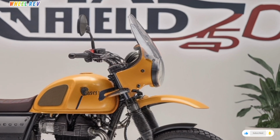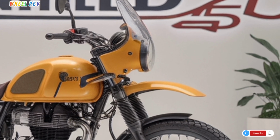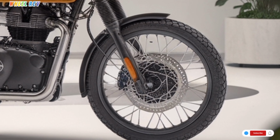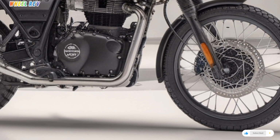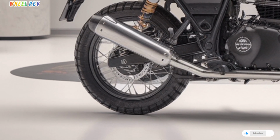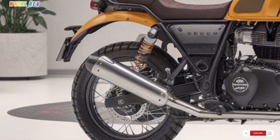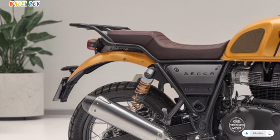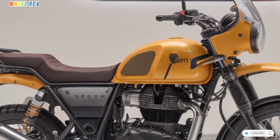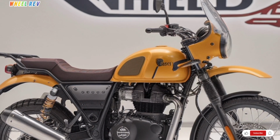Working in sync with that engine is a 6-speed gearbox complete with a slip-and-assist clutch, making downshifts effortless and rider fatigue lower when you're tackling technical trails. Pop it into eco or performance riding modes, courtesy of the ride-by-wire system, and the Himalayan tailors its character, whether you want cruising conservation or spirited energy.